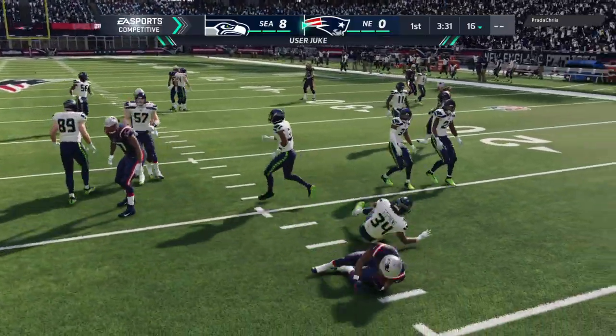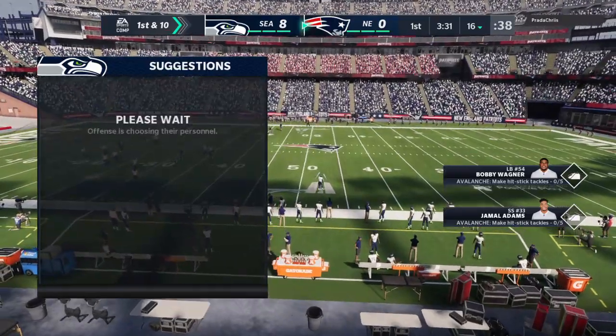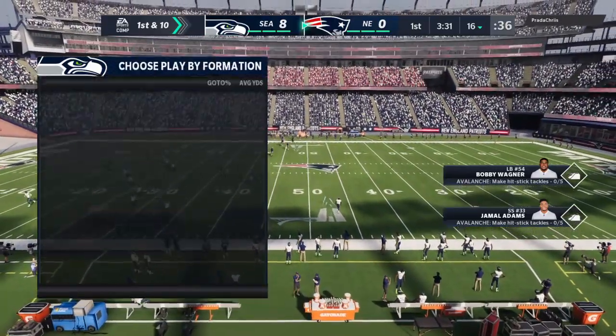And in hindsight, probably should have taken a knee as he only gets this out to the 16-yard line. At their own 16-yard line.